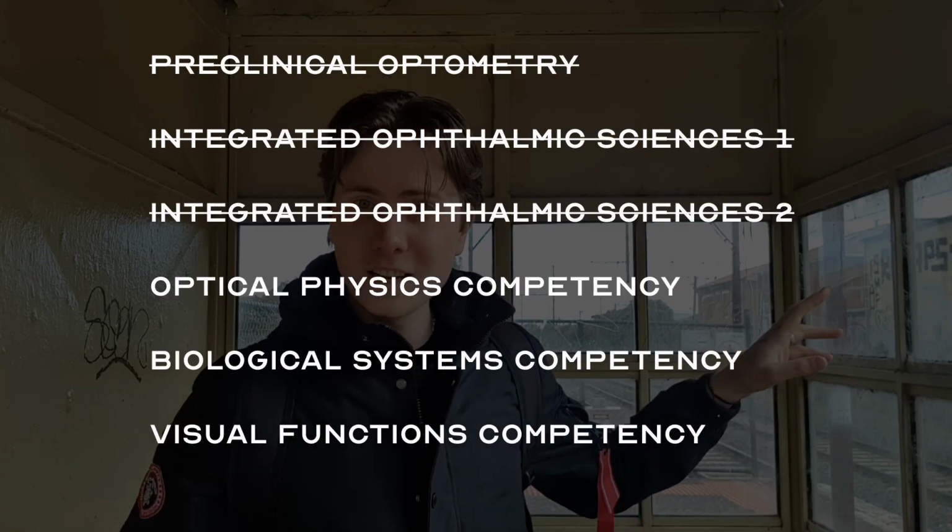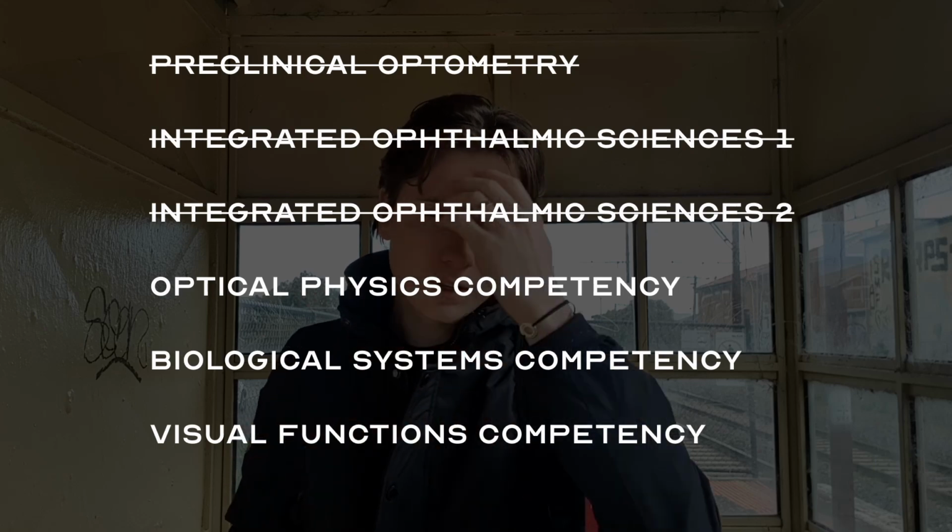Good morning, it is 9:15 and I am on my way to my first competency exam, this one for optical physics. I have 3 exams this week, all competencies. So my 3 hardest exams are done and now these are my 3 straightforward exams, which is just a pass, fail grade. They don't actually contribute towards a marked score.